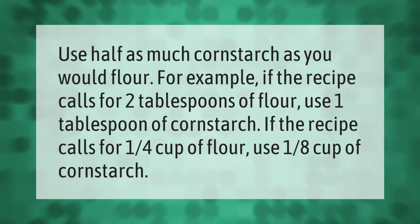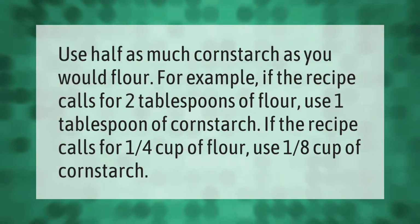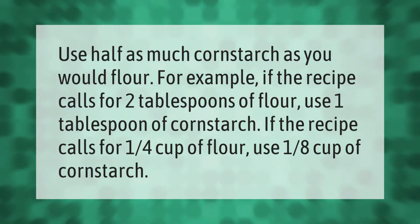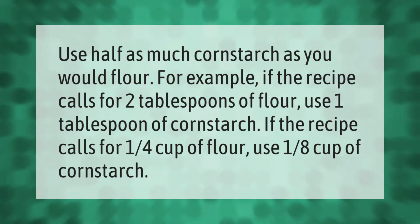Use half as much cornstarch as you would flour. For example, if the recipe calls for 2 tablespoons of flour, use 1 tablespoon of cornstarch. If the recipe calls for 1/4 cup of flour, use 1/8 cup of cornstarch.